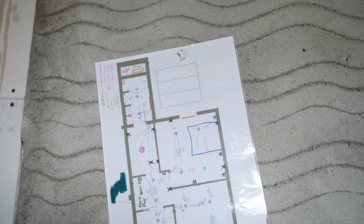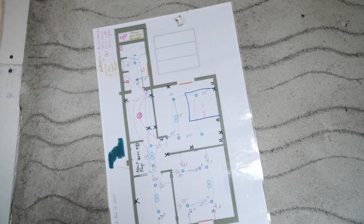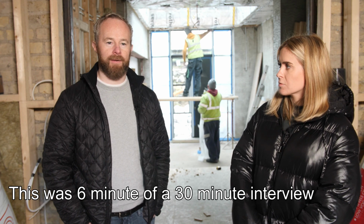We went through planning pretty quickly after we closed the sale because we had done so much pre-work in terms of design, and we had gone through with our architect and sat down and agreed all the details in terms of kitchen layouts, bathroom layouts, and the reconfiguration of the house. And we didn't receive any objections to the planning application, and we got the planning permission back quite quickly.